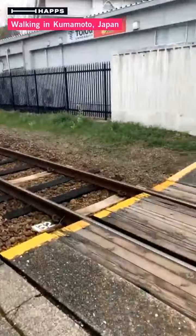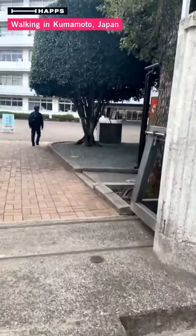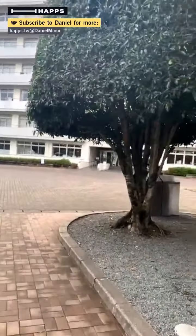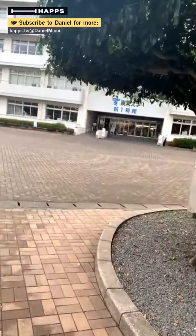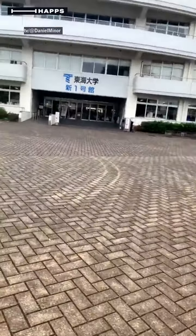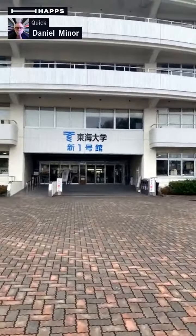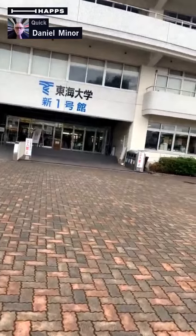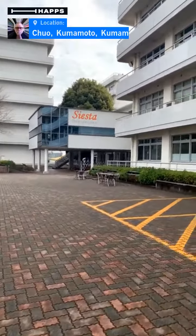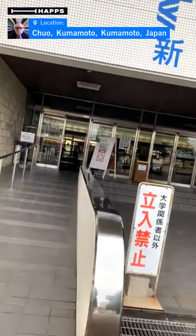Okay, all right. Well, oh, I forgot my name tag. Well, that's all right. I've got one in my office. Okay. Tokai Daigaku Shin-Ichigo-kan. That's where I'm headed. Right next to the Siesta Community Place. Okay.